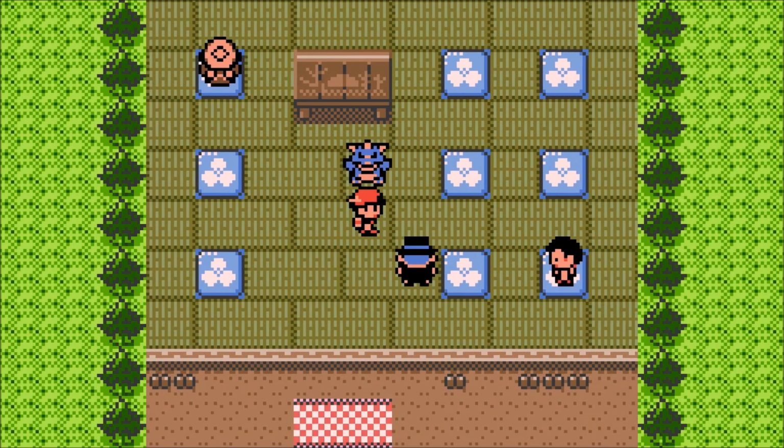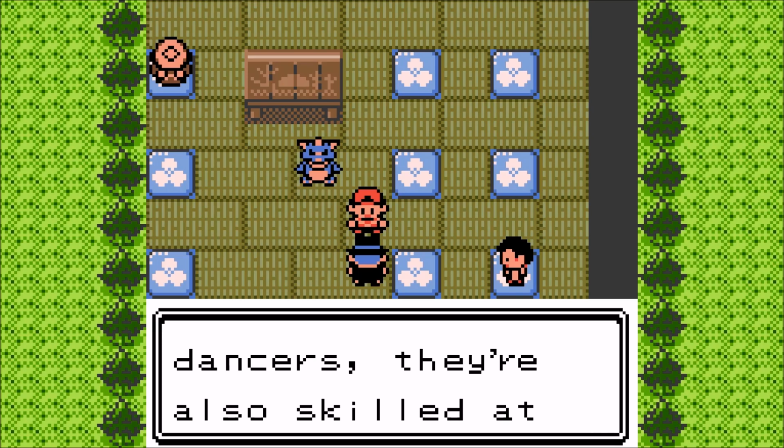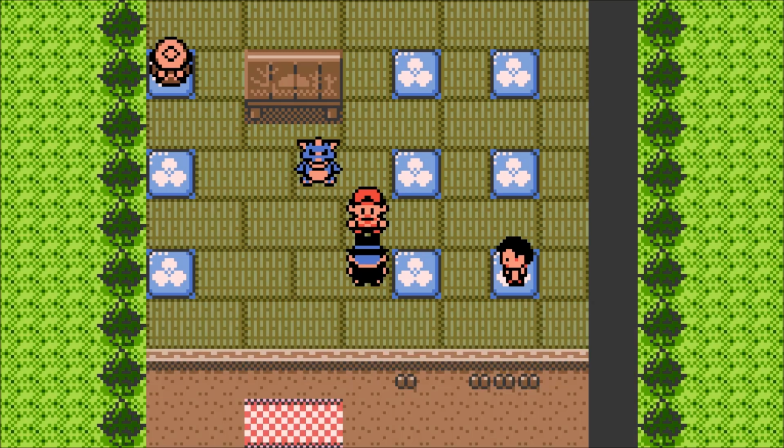And we've got some interesting music playing. Not only are the kimono girls great dancers, they're also skilled at Pokémon. I always challenge them, but I've never even left a scratch. Lad, if you can defeat all the kimono girls, I'll give you a gift.